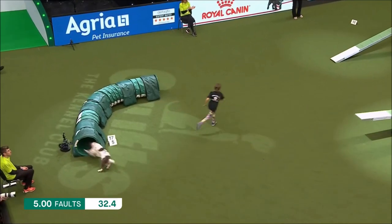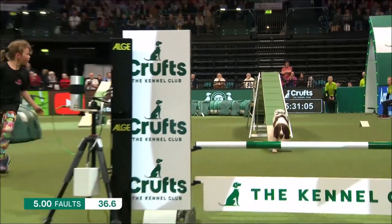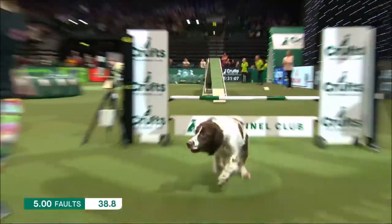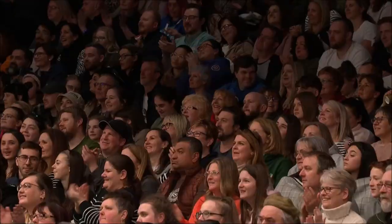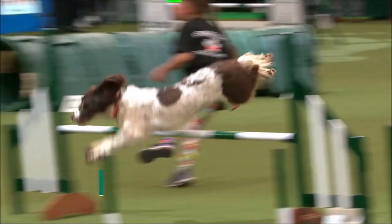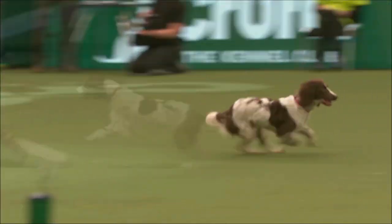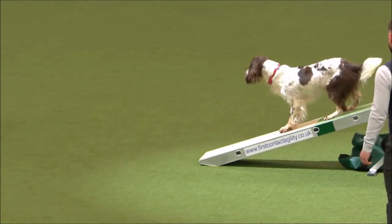Little pause there, but anyway, made good contact. Up and down over the dog walk, this will be more than respectable. 39.0 and the five penalties for Isabella and for Twiglet, just outside the top 10. Brilliant, brilliantly handled. She got herself in exactly the right place and the dog responded accordingly.